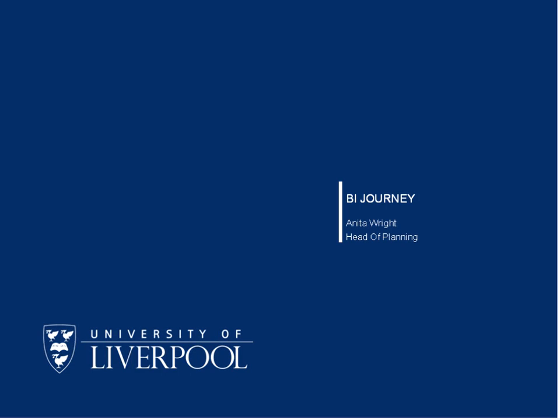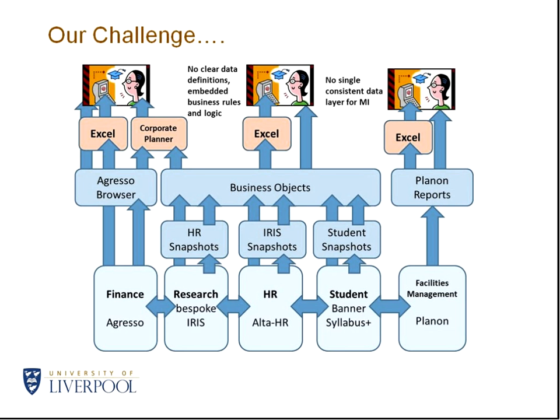But probably worth saying right at the beginning, key to the success of our project has been really treating our project not as a technical or an IT project, but more as an MI journey and a BI journey, and really treating it as a culture and a change program, definitely not an IT project. And hopefully you'll see how that's worked as we go through.